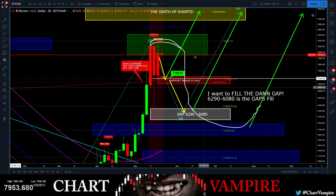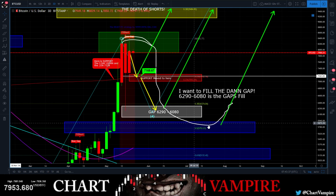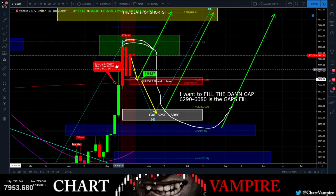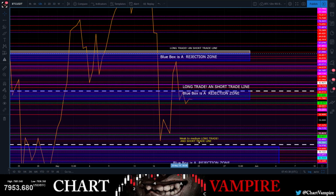This is just a bunch of supports coming down. So we filled that gap. I mean, this is my old chart. Remember, I had all these swooshies, and I said it's going to come down here to 62.90, then pump back up. And sure enough, we have 62.90 on the old chart. Let's ignore that for right now.